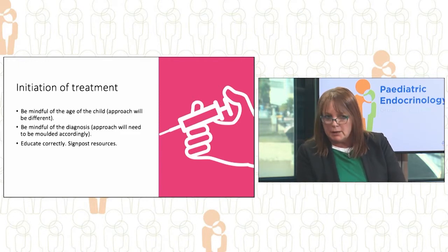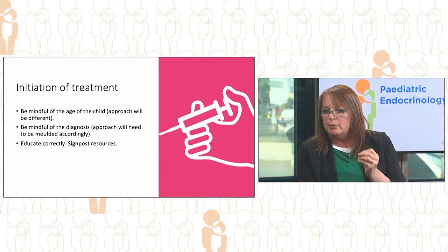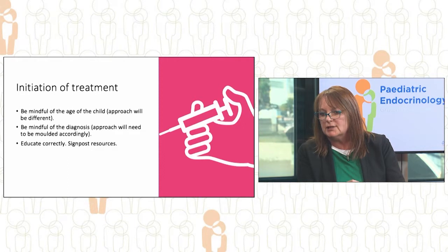Educate correctly. Signpost. If you're educating and you're signposting, be sure you know where you're signposting. Don't just pick up something and say, this looks good, read it. Read it and know that the information you're giving them is going to be correct.